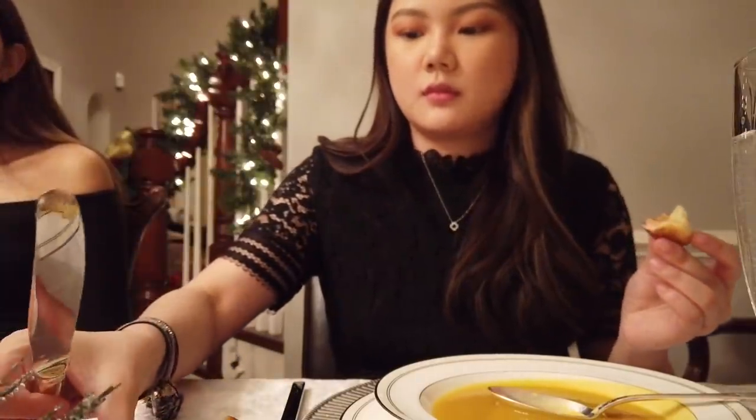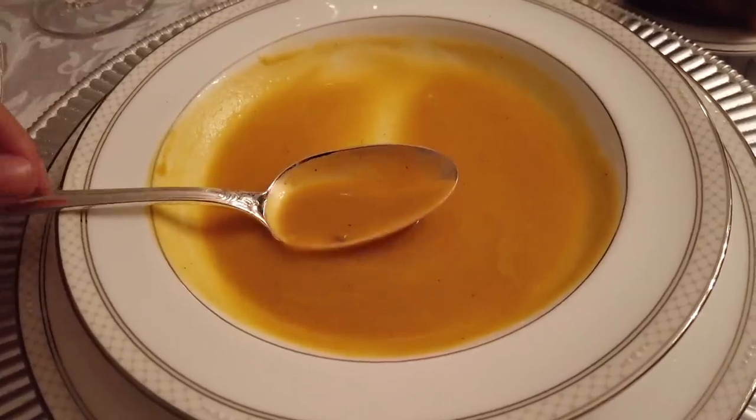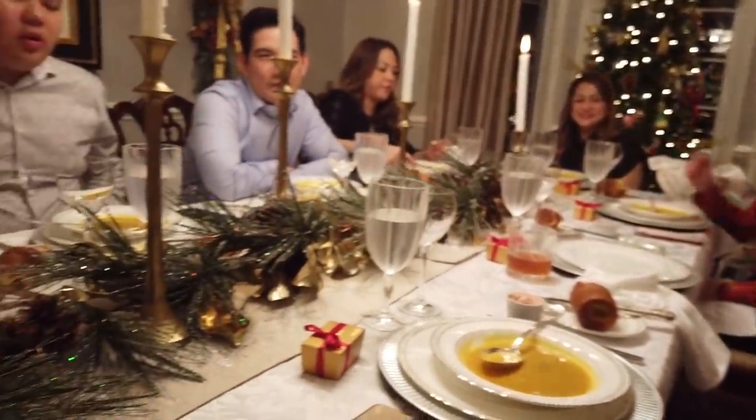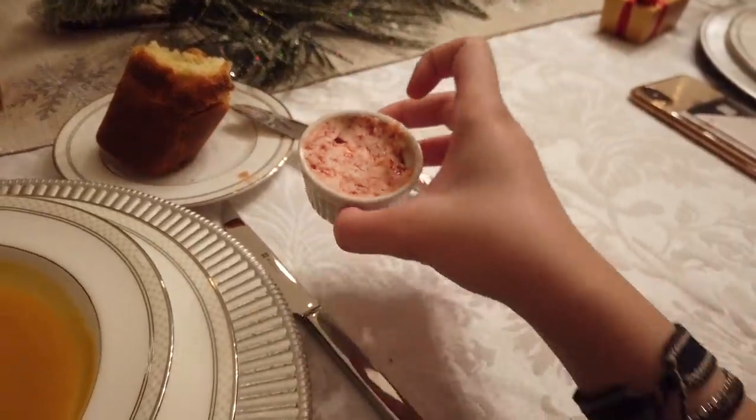What about you? Yeah, this is good. I'll pass the bread. Butternut squash soup. Okay, so the soup we have is the butternut squash. And then these are the popovers that Kimberly and Monica made and Uncle Richard made. And then Dylan and I made the butter. It's the strawberry butter. It's really good.